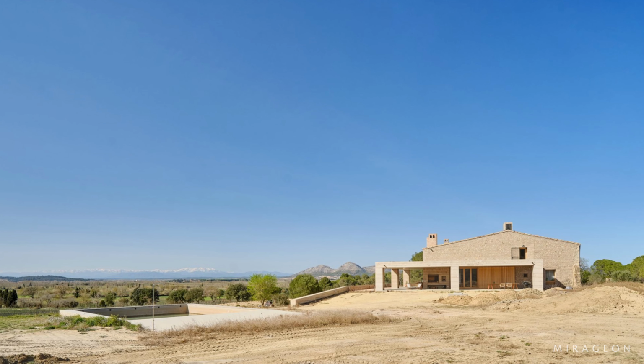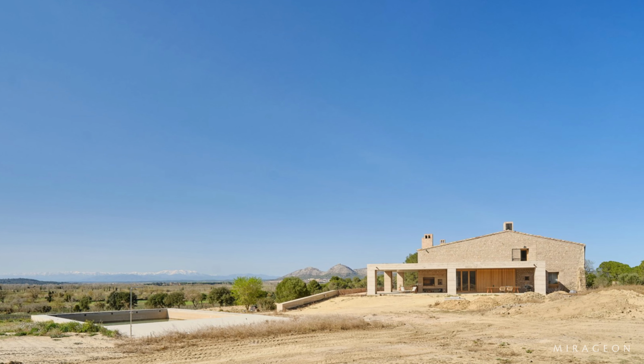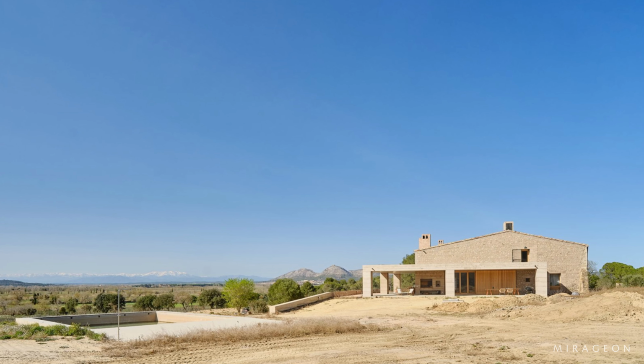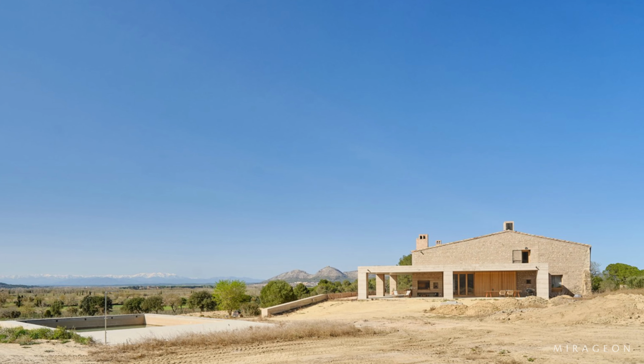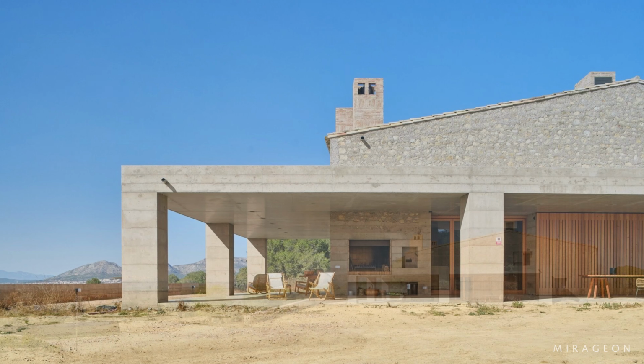To the south and west, where fewer pre-existing elements remained, the volume is completed with new reinforced Cyclopean concrete walls, mimicking the texture and color of the existing farmhouse and incorporating stones sourced from the ruins.